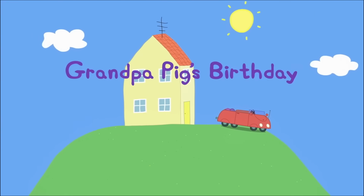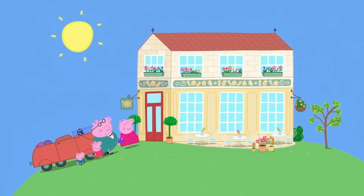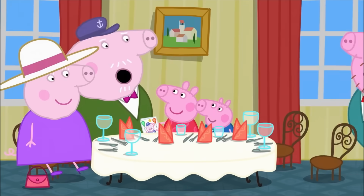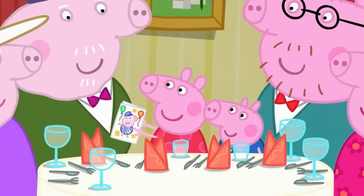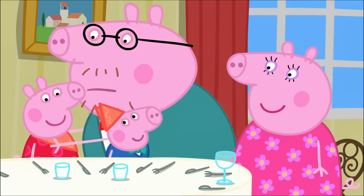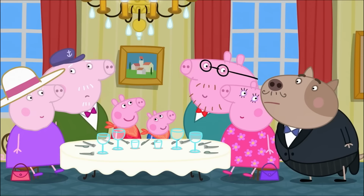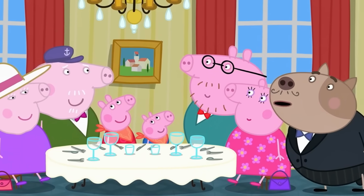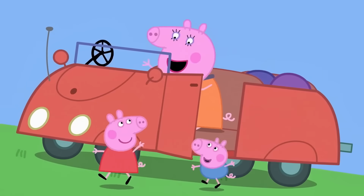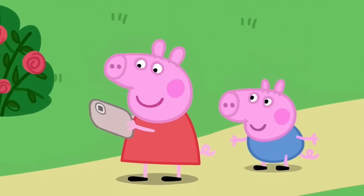In the episode Grandpa Pig's Birthday, the Pig family goes to a fancy restaurant to celebrate Grandpa Pig's birthday. When they arrive at the table, we can see there are 4 napkins there. But the mistake is, when Daddy Pig puts on the napkin on Peppa and George, the 2 other napkins simply disappear. No one else besides Peppa and George is wearing the napkin. So where did it go? Now let's take a trip to Mummy Pig's magical kitchen, where things tend to appear and disappear out of nowhere.